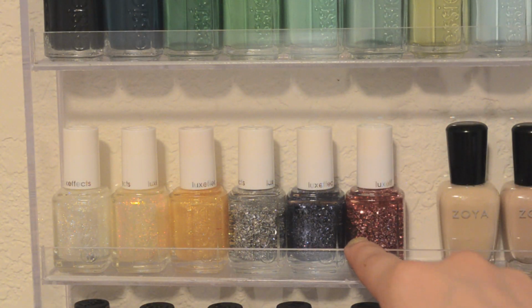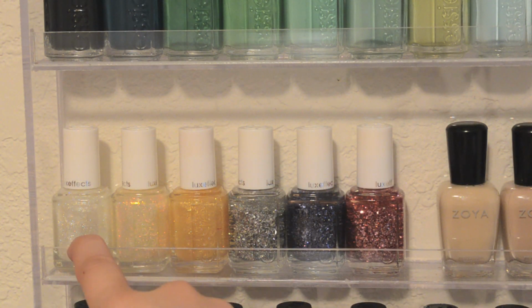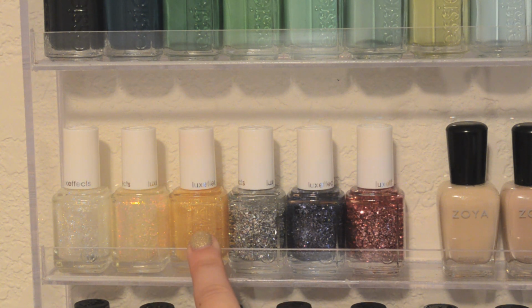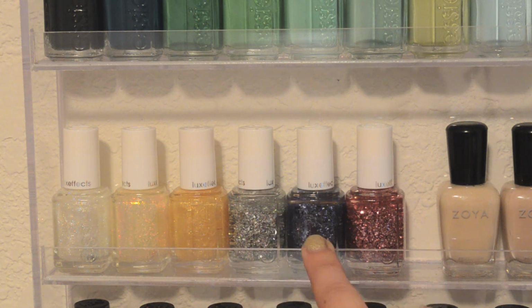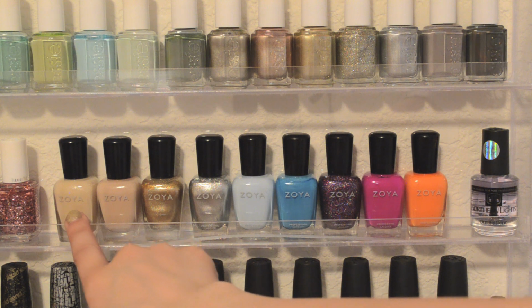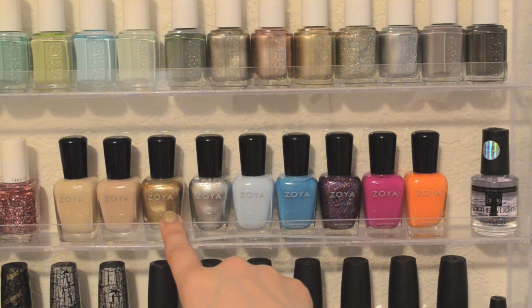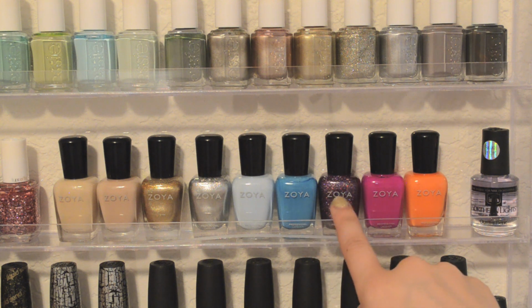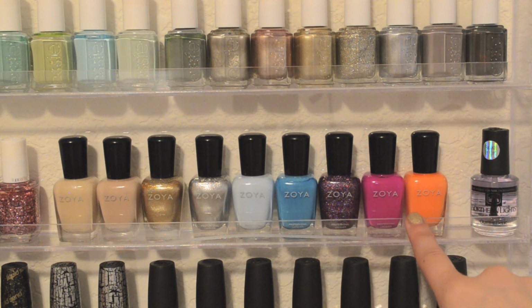These are the Luxe Effects top coats. Pure Perfection, Shine of the Times, As Gold as It Gets, Set in Stones, Stroke of Brilliance, A Cut Above. These are my Zoyas. Cho, Avery, Ziv, Trixie, Blue, Robin, Aurora, Charisma, Jansen.